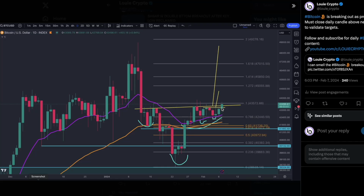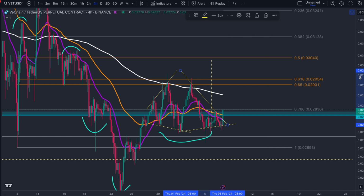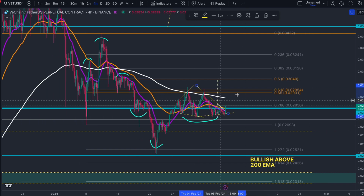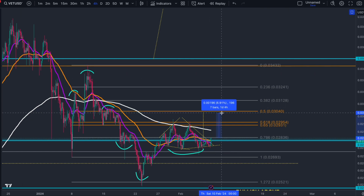If it can actually close above that key area of resistance for the daily candle close, then this breakout will remain valid. We will look to come up to the 200 EMA at 2892 cents, looking to break that, reclaim it, turning it into support and heading back onwards and upwards to 3 cents as the technical target of this diamond pattern. But we've actually got a larger target up at 3.5 cents, bringing moves of 7 to 21%.